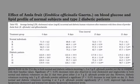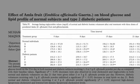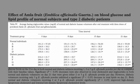Amla lowered their bad cholesterol, straight from the danger zone into the happy zone. 1 gooseberry a day cut their bad cholesterol in half in 3 weeks. Boosted their good cholesterol, and cut their triglycerides in half.